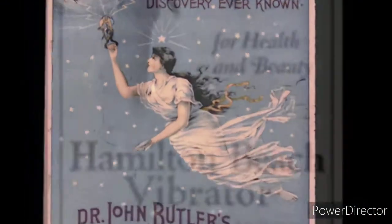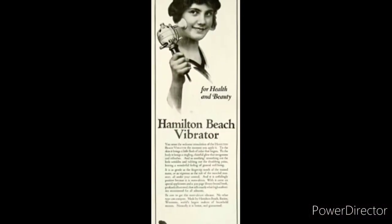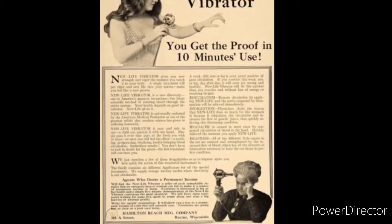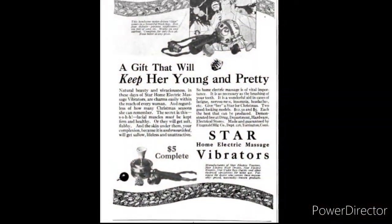Advertisements made bold statements saying vibrators could cure everything from wrinkles to malaria. Your head hurts? Vibrate your brain and no more headaches. Broke your leg? Vibrate it and you can walk again. Your kids acting up? Vibrate them and they'll act right. They were so great that Good Housekeeping Institute even gave them their seal of approval.